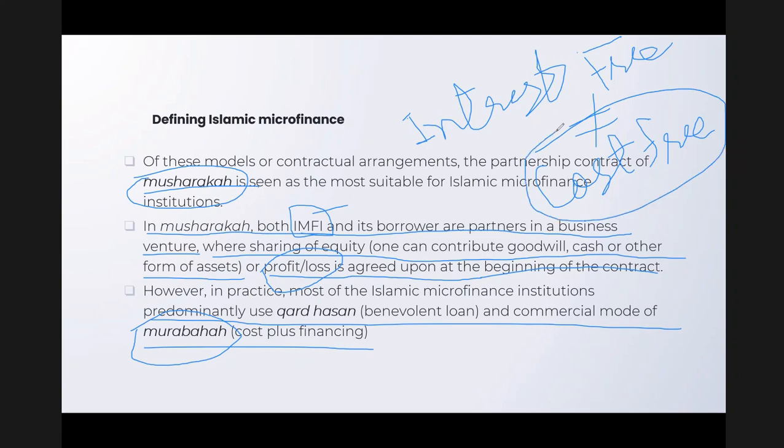So what differentiates interest free financing from interest based financing? The difference is the compounding. In an Islamic financial institution, if the goods have been sold at 10,500 rupees, the borrower has to make a repayment of only 10,500. The liability will not increase if he defaults. If he does not make payment on time, the liability will not increase. But in conventional microfinance institutions, if he does not make payment, then his liability will keep increasing.